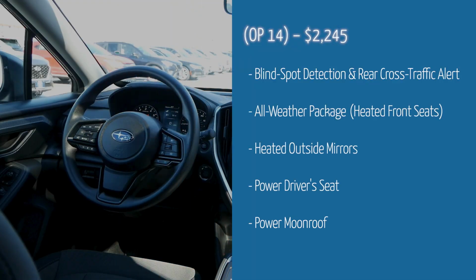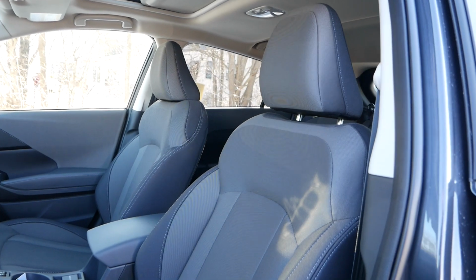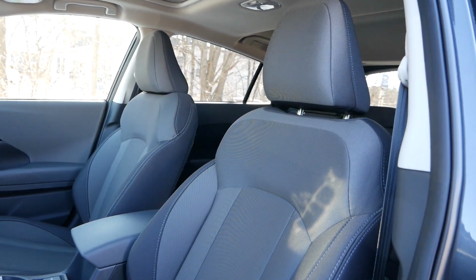So for our model, we have the optional package 14, giving us blind spot detection and rear cross traffic alert. That alone, great to see for this model. Also, heated front seats, a power driver's seat, and power moonroof. So you're getting a vehicle that feels a bit more premium, no pun intended, and also gives you some of the creature comforts you desire out of a crossover at this price point.